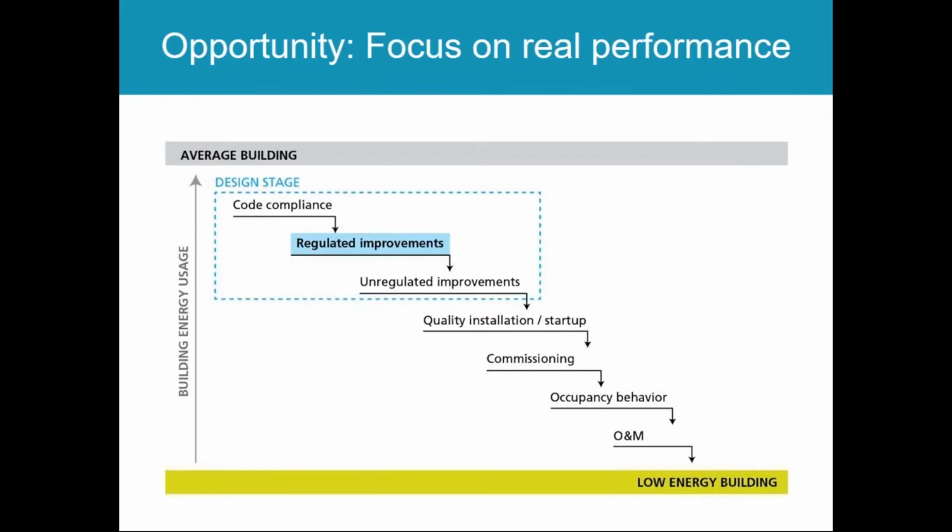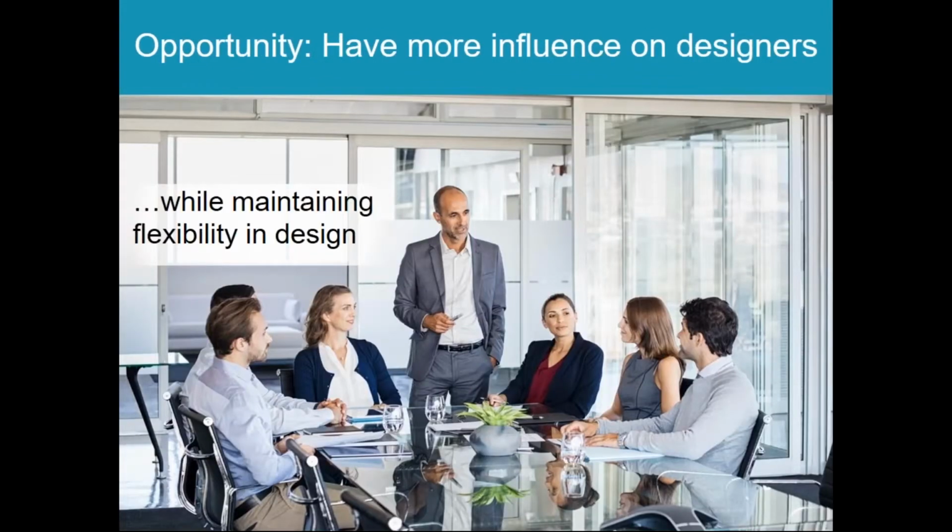We can squeeze just as much savings out of a building by putting more effort into training that O&M staff potentially than we can with some of our design improvements. So with performance-based procurement, we open ourselves up to a wider range of opportunities. And then finally, we could potentially have some more real influence on designers. Once you set up a very concrete performance goal at the beginning of the process and get everybody aligned to it, you'll have designers responding to that goal because it's in their contract, as Ken described with the EUI and how it impacted the decision of the facade in the Generose project.